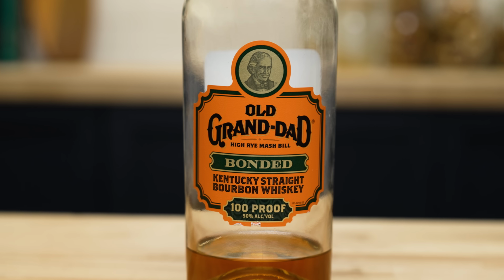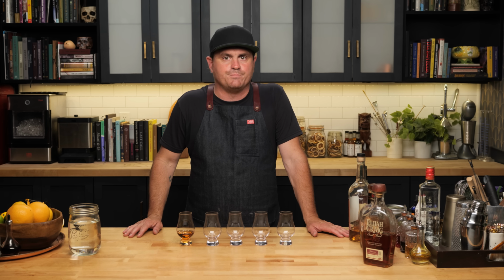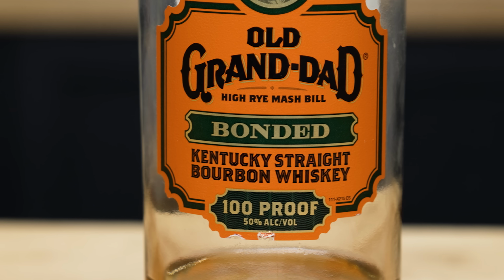Over the years, the brand has changed ownership numerous times, and it's now produced by Beam Suntory at the Jim Beam Distillery. It's got a mash bill of 63% corn, 27% rye, and 10% malted barley, so it's a higher rye bourbon. It's bonded also, so all the juice in here is at least 4 years old, and it comes in at 100 proof or 50% ABV. Its retail price is about 25 bucks these days, although it used to be much, much cheaper.